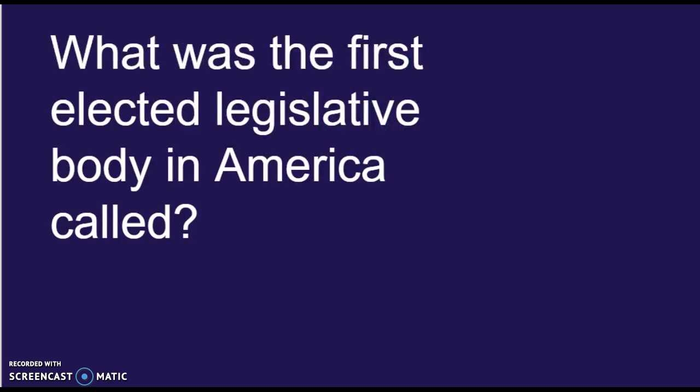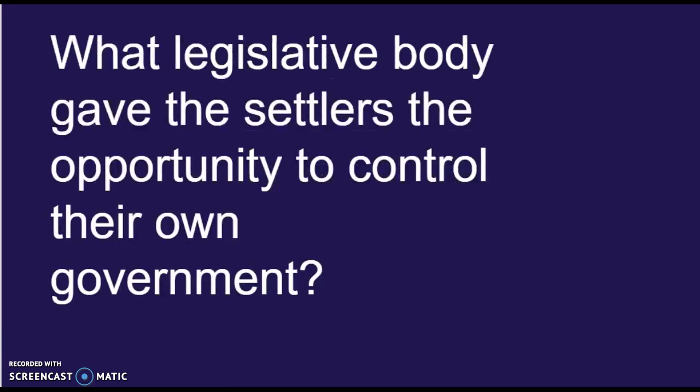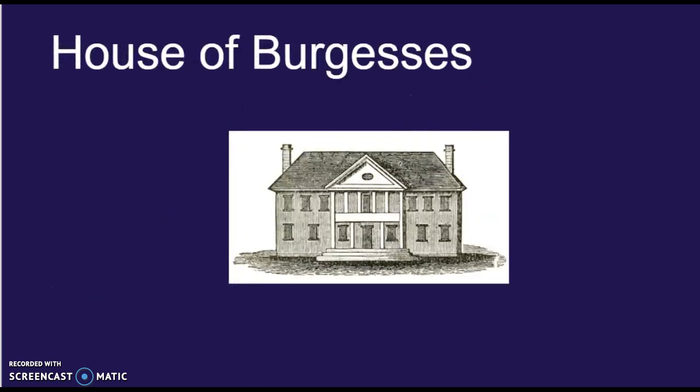What was the first elected legislative body in America called? This was the House of Burgesses. This was the first group of government officials that were voted on by the people. What legislative or law-making body gave the settlers the opportunity to control their own government? Once again, this was the House of Burgesses. They were legislative, law-making, and they also were elected by the people.